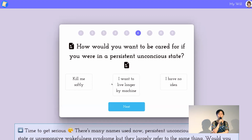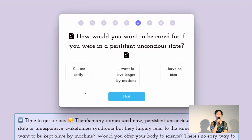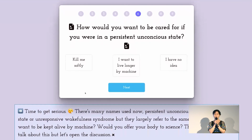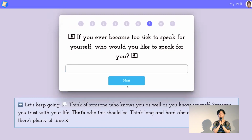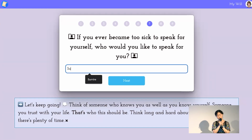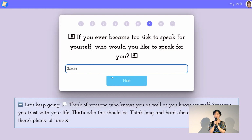So let's get hard, tough. How would I want to be cared for if I were in a persistent unconscious state? If my brain is badly damaged and my memories are gone and I can't move by myself, I don't want it anymore. So kill me softly. If I became too sick to speak for myself, my best friend Sumire can speak for me because she is always trustworthy. I trust her with my life.